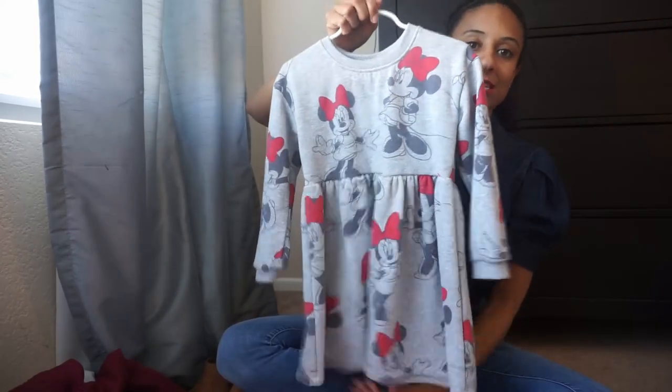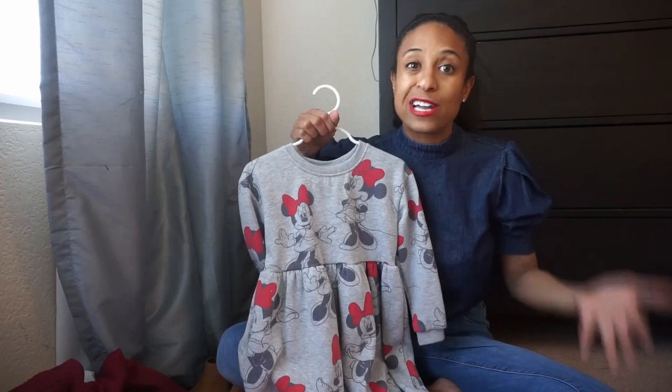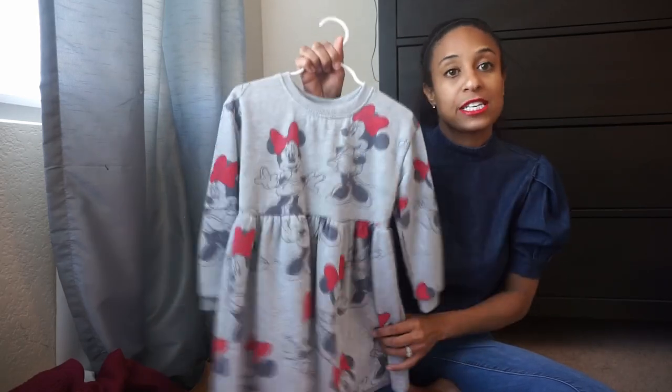And I love these little dresses because if you live in a colder climate, you can throw them on with tights. Or if you live in our Cali climate, you can throw these on with maybe some tall socks and cute boots.